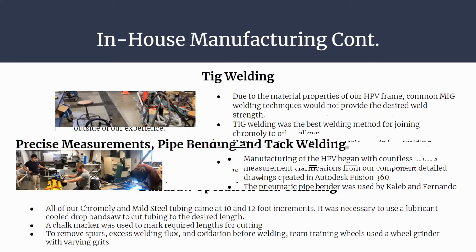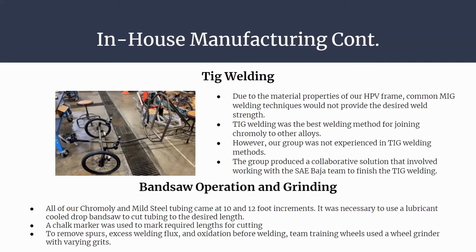So as all things go, when you build something from scratch, nothing ever turns out exactly how you originally draw it up. So once we got everything bent and everything tacked with the MIG machine, we did the research and found out that in order to have the strongest weld possible on chromoly, you would have to use TIG welding. However, nobody in our group was very educated with TIG welding. We used our resources, branched out.